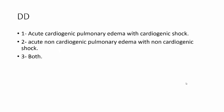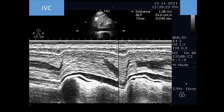Differential diagnosis: acute cardiogenic pulmonary edema with cardiogenic shock, acute non-cardiogenic pulmonary edema with non-cardiogenic shock, or both. We started critical care ultrasound. As all of you know now, start with IVC. I will keep the date and the timing to give a feeling of the importance of critical care ultrasound as regards the time factor in this patient.